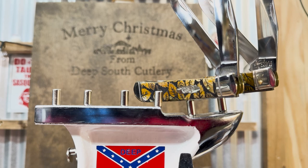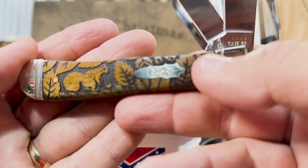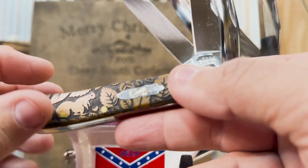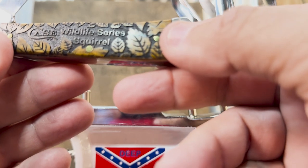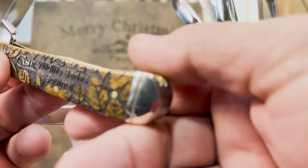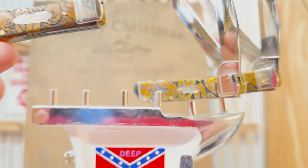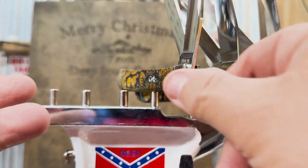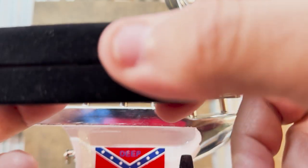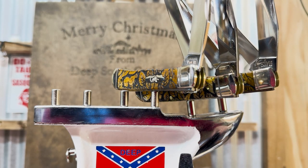So let me grab another one here. Here is the squirrel right here. The squirrel is one that's pretty common. There you see on the back of it, it is the Wildlife Series, and it says squirrel. These knives all come in a jewelry box or a clamshell, whatever you want to call that thing. That's what most of us call it, the clamshell. It's the velvet box. It says Case on the inside. And they all come with a sleeve as well.